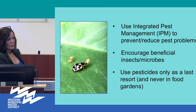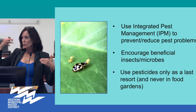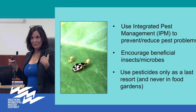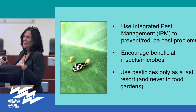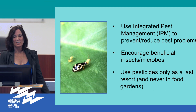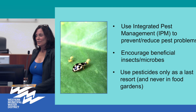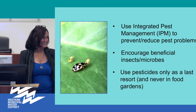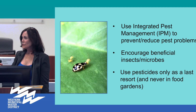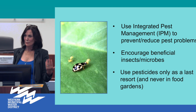It encourages beneficial insects and microbes. The term that we used to use in the landscape industry was spray and pray. And that simply meant, gee, I see a problem, I don't know if it's insect or disease, I've got some insecticide in my back 40, and I have a lot of fungicide, so I'm gonna blast it with both. We know these days not to do that. We've come a long way, not only with the industry, but with homeowner education. Master gardeners know this like the back of their hand.